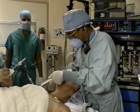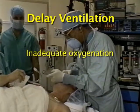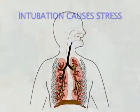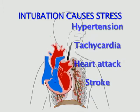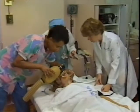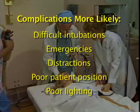Complications can occur during and following intubation. First of all, the process of intubation can delay ventilation and can result in inadequate oxygenation, hypercarbia, or interruption of CPR for greater than 15 seconds. In addition, the stress of the intubation can cause physiological responses that can put the patient at risk. For example, hypertension and tachycardia can increase the risk of heart attack and stroke. Complications are more likely to occur in difficult intubations and emergency situations, where distractions can interfere and poor intubating conditions, such as patient position and poor ambient lighting, are likely to exist.